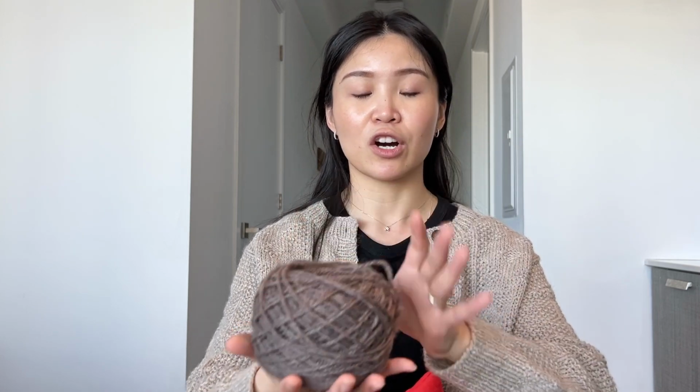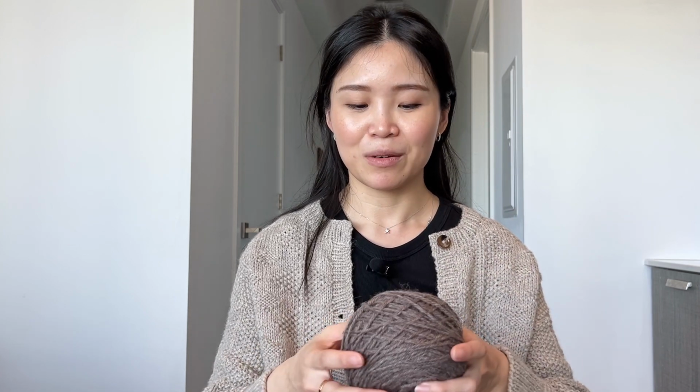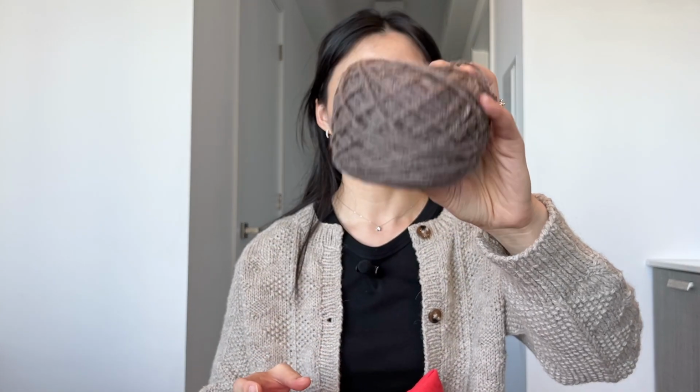So I made sure I actually wound them up and got rid of all of the tangles, which there were, when I was winding this up. But at least it wasn't attached to a work in progress, because that is the worst, where you have to thread your project through the tangles, and it was just too knotty. I cannot deal. So yeah, that is why I have them caked up already.